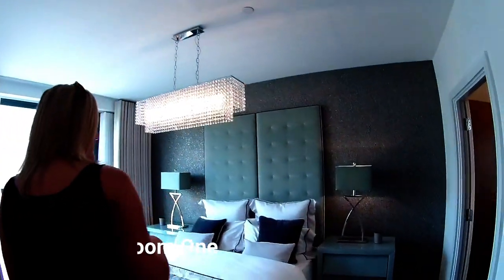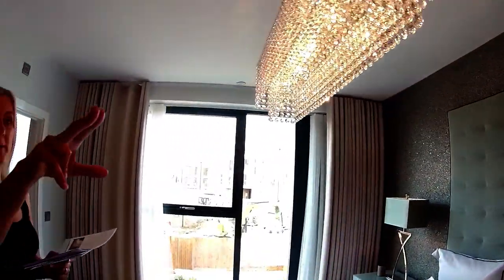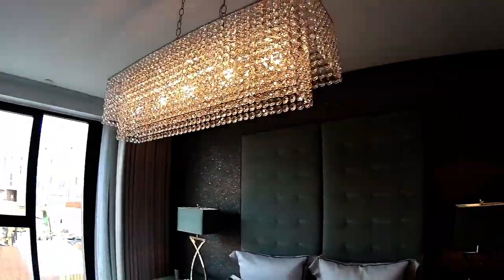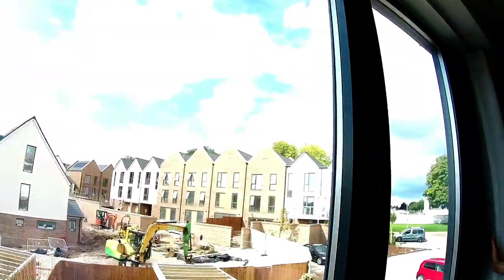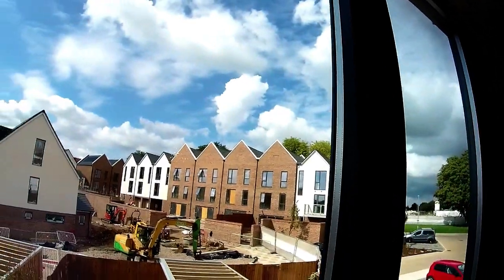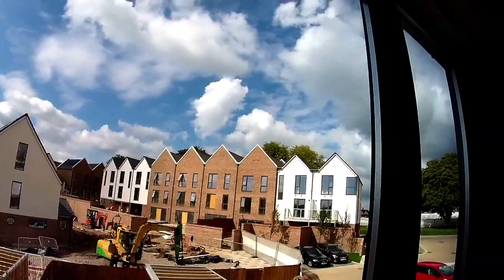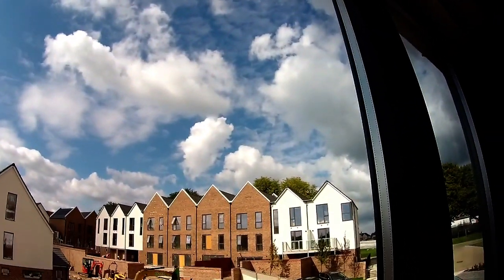So this at the rear is bedroom one, your master bedroom. Gosh, the window, look at the size of it. Look at the beautiful wallpaper. How gorgeous is that? Bedroom one is 3.3 metres by just over 4 metres. So you've got this enormous window. I know they're window frames, but they almost frame the view. Just pull the lovely voile back on that side so you can see how big it is. You can see how contemporary these properties are.